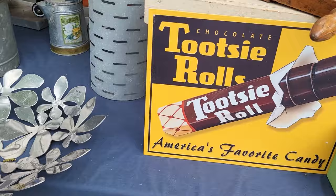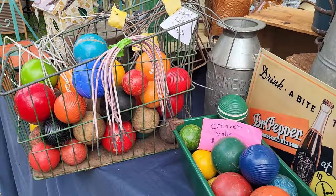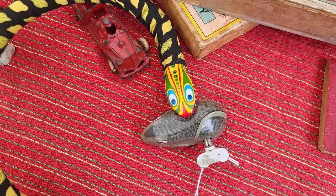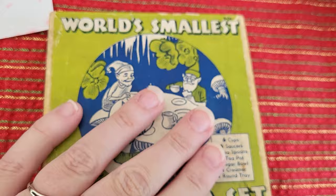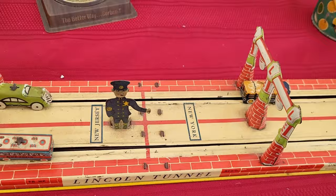Really nice planters. Look at this snake. Oh, it's the smallest pewter tea set. Oh my word. Little gnomes and stuff on the front. I don't see a price on that.